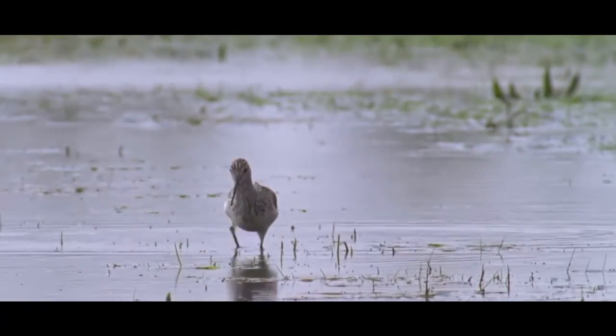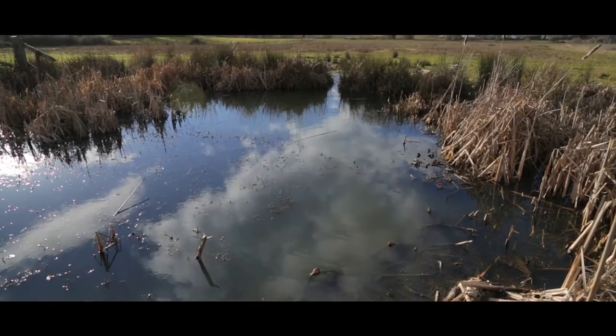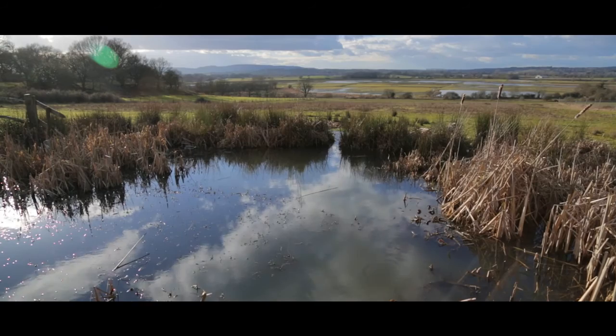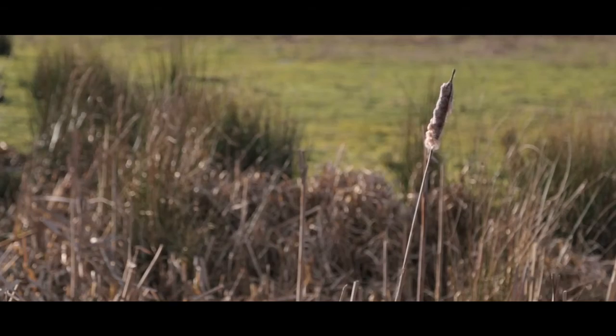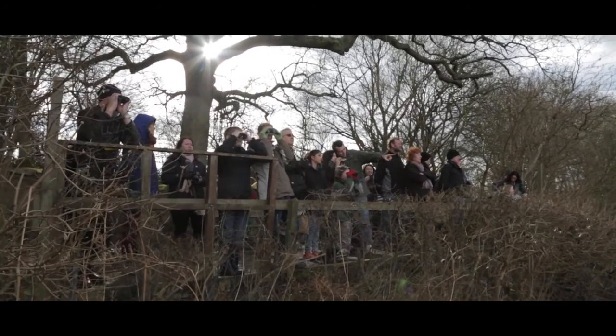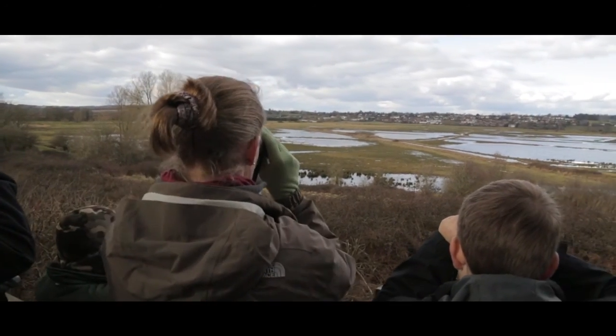So there are four key aims of the project. First of all, to promote a thriving river system here in the Arun and Western Streams catchment in West Sussex. Second of all, we're working with landowners to help reconnect habitats, particularly focusing on wetland habitat restoration. Third of all, we're looking at improving water quality and tackling invasive non-native species. And last but not least, we are working with local communities to really excite them about the natural and cultural heritage that we have here in our project area.